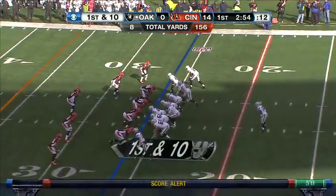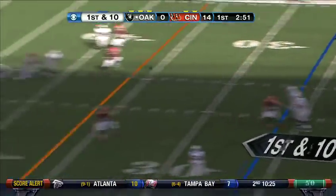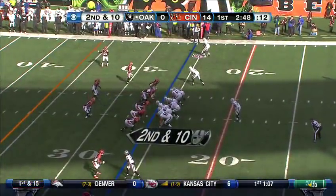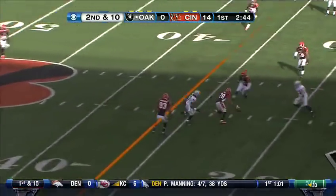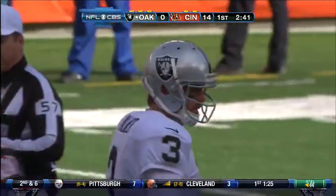We'll have to try to bring the Raiders back once again. Palmer will throw with time, over the head of Moore. A late-developing route that was just incomplete. Stewart stays in the backfield. Short drop for Carson, under pressure once again. Able to get rid of it and almost intercepted. Leon Hall had a beat on it, but could not bring it in.